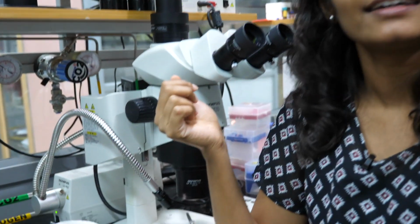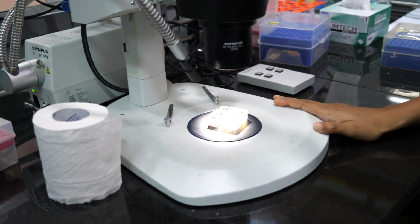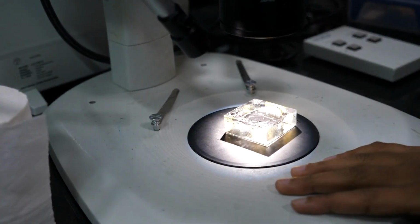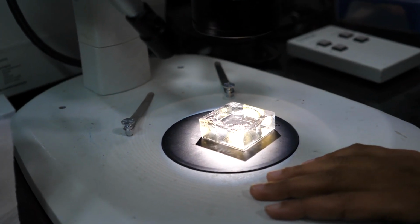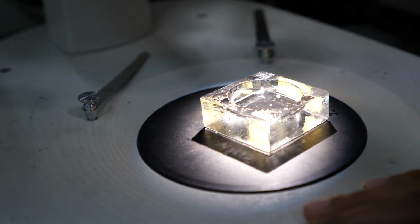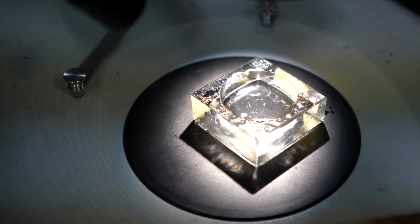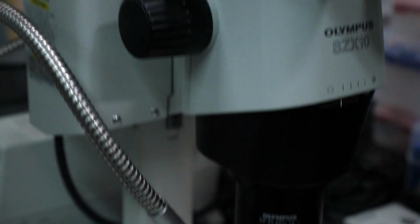Can you explain this instrument here? This is called a stereomicroscope. We use this to visualize specimens which are really tiny, which we cannot see with the naked eye. This is really helpful for me to see a particular region, because it's a very tiny part, I think a few microns, so it helps me identify the region so that I can pick up that part in my fly brain.